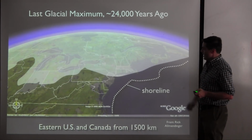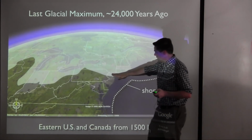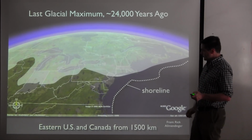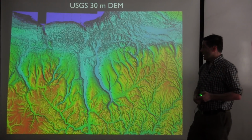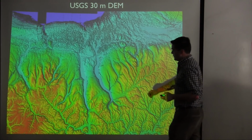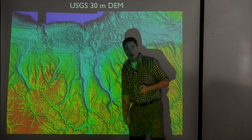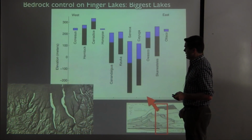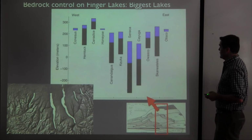So this is showing the last glacial maximum about 24,000 years ago, showing you where the termination of this ice sheet was. And as that ice came through the region, it of course left some sediment deposits and also caused erosion. And one of the factors of that erosion was carving out the former river channels that made up the Finger Lakes region. This is just showing you an example of the carving that was done of the Finger Lakes.